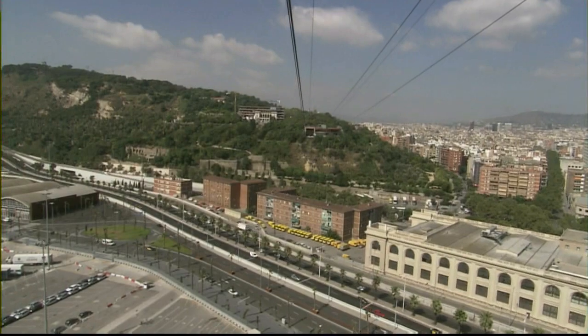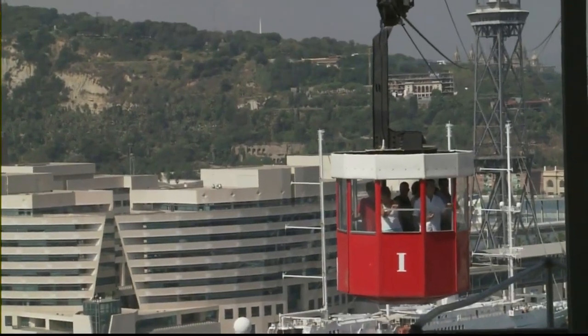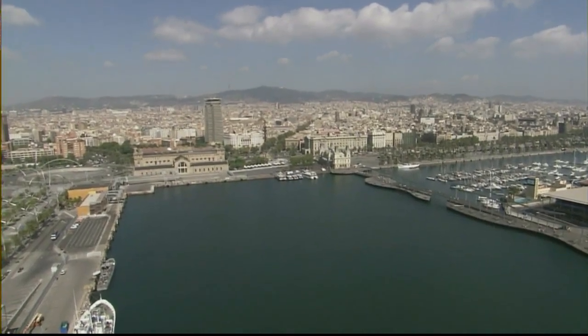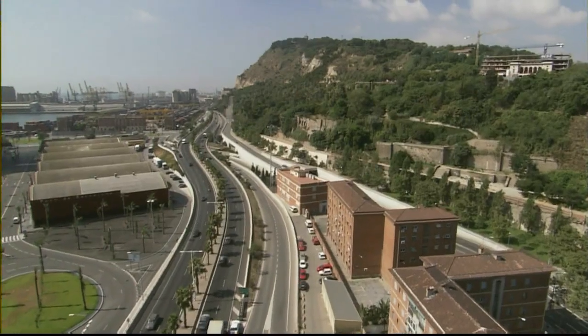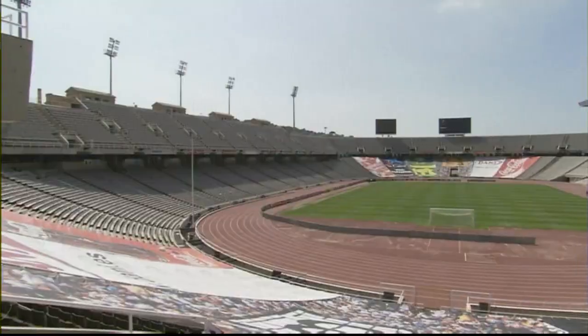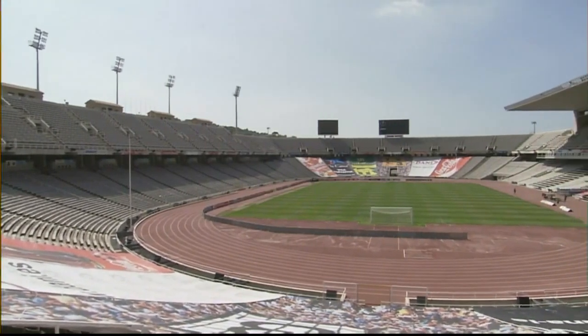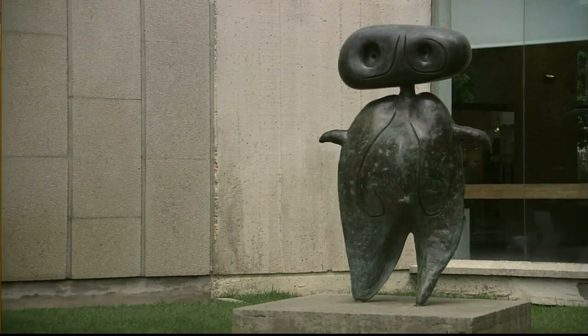The next morning, we head for Barcelona's Park on a Mountain, Montjuïc. The cable car ride includes spectacular views of the city. Montjuïc is Catalan for Jewish Mountain, because the hill was once the site of Jewish cemeteries. Today, parks, gardens, the Olympic Stadium, and a variety of art museums grace Montjuïc.